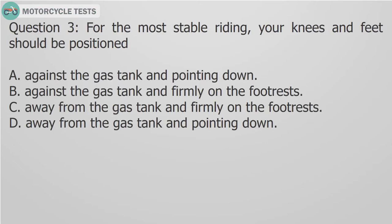Question 3. For the most stable riding, your knees and feet should be positioned: A. Against the gas tank and pointing down. B. Against the gas tank and firmly on the footrests. C. Away from the gas tank and firmly on the footrests. D. Away from the gas tank and pointing down.